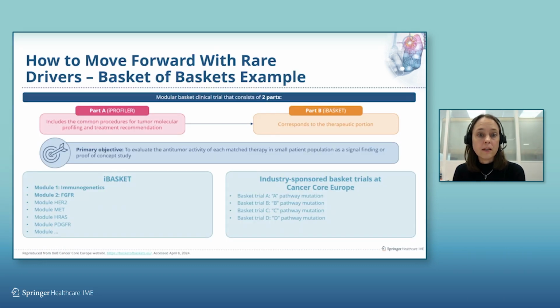Another example is the iBasket trial. So that's a modular basket clinical trial that consists of two parts, a profiler part and a basket part. And if you look at the basket part, there are different modules based on different oncogenic drivers. And to the best of my knowledge, research results are still awaited.